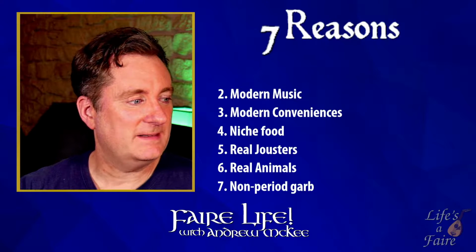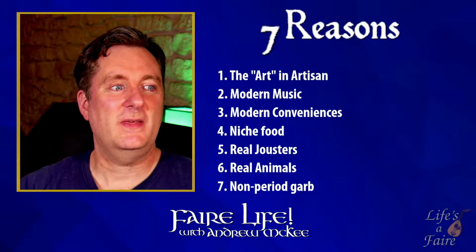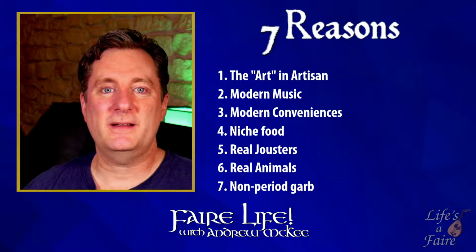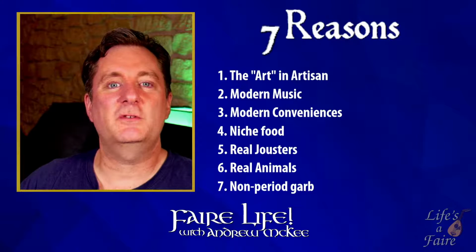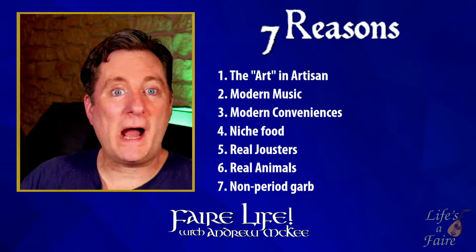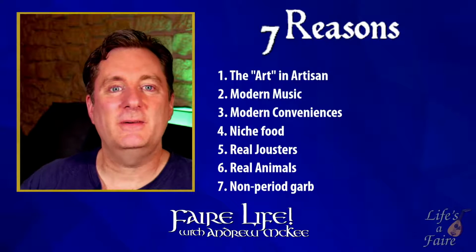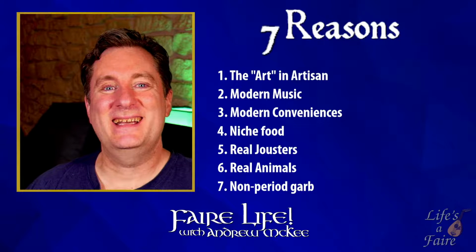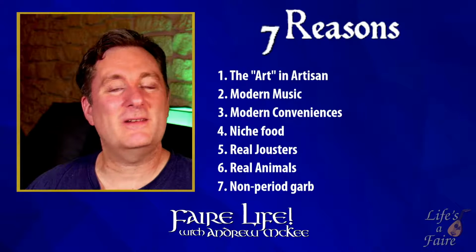Number one, the art in artisan. I'm always amused by how people will go to the shops and be like, wow. This day and age, they're so used to shopping from Amazon and getting things, and the quality, they're not made to last.